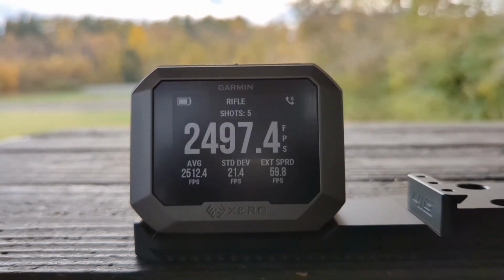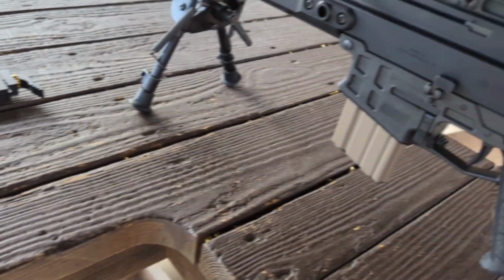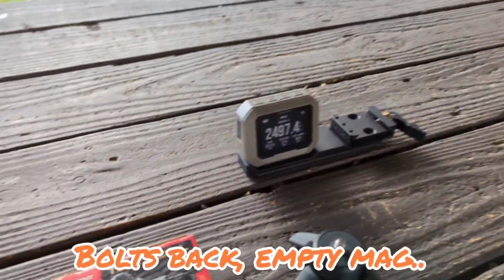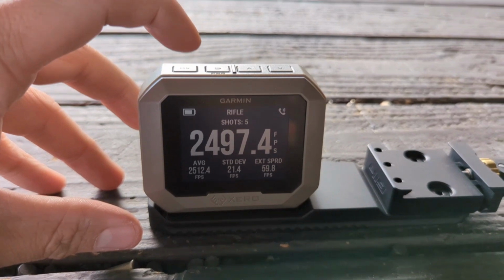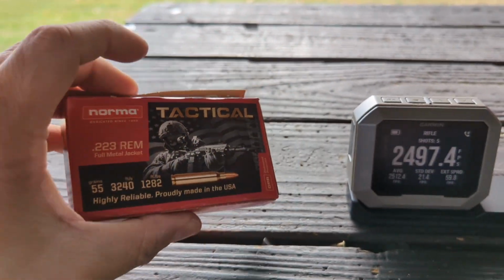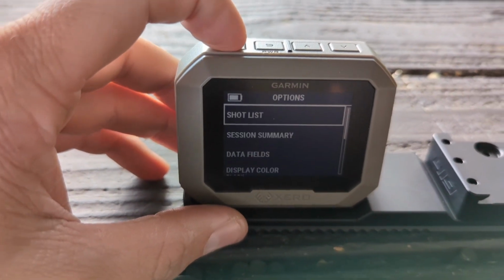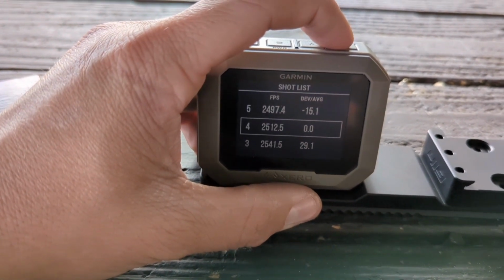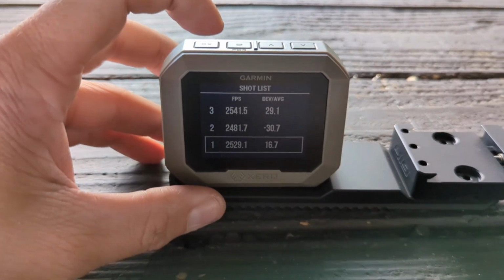And there's all of them. So we go through, make our weapon safe. So you can see we got a standard deviation of 21.4, extreme spread of 59.8. Again, this is just some bulk 223 stuff. But if we actually press the OK button and then OK again, it'll give us the shot list, and we could go through and we could actually look at what they were doing. So pretty cool.